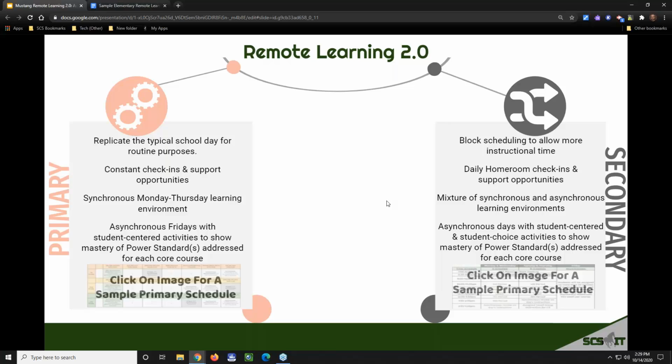So at our secondary level, we went to more of a block scheduling to help increase our instructional time for our content areas. We still had our daily homeroom check-ins like our primary, but they generally weren't with your first period teacher or second period teacher. They were with your team, and our team structure is based off of the content areas. We did a mixture of synchronous and asynchronous learning environments because they were alternating days because of the block scheduling. But once again, like the elementary schools, our asynchronous days really focused on student-centered activities to show mastery.